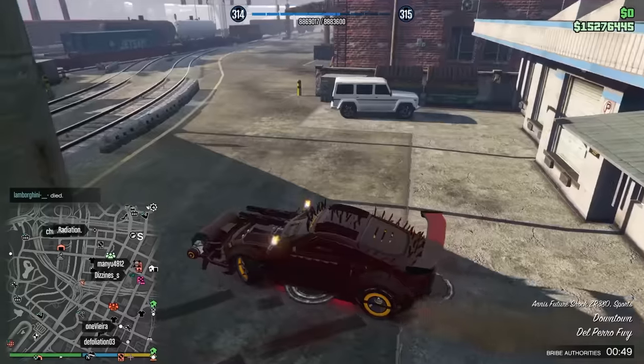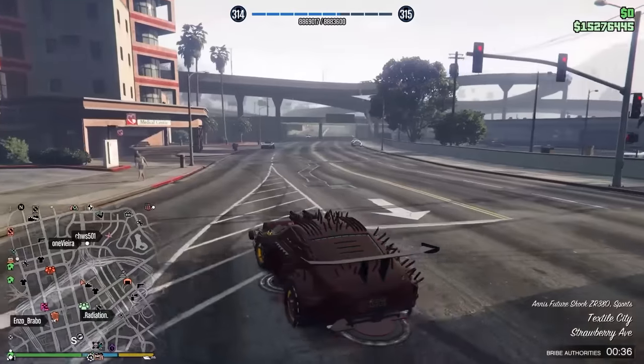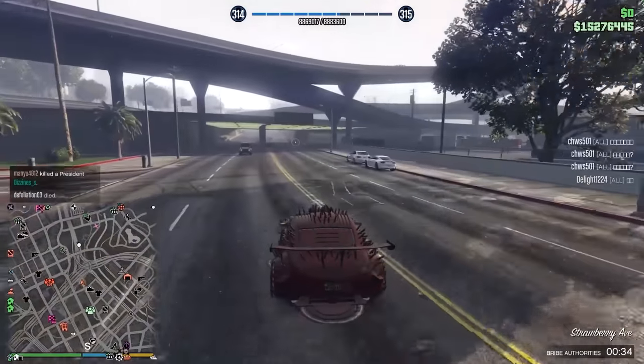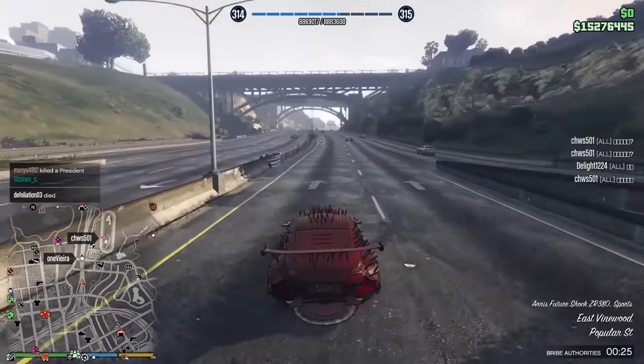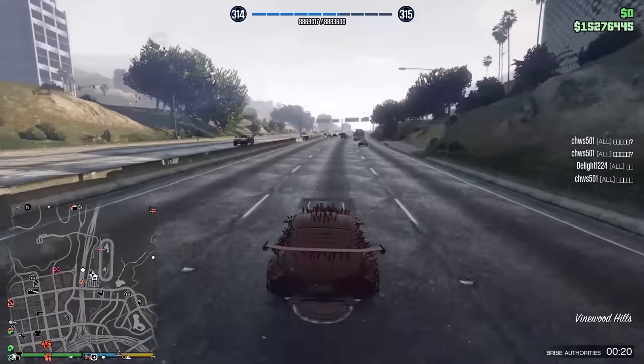Holy crap. But for good measure, I'm going to destroy the car too. Oh, this is a target right here. This is a prime target right here. Come on now. I'm going in. I'm not turning back, dude. Going in. I ain't looking back. They're in view.